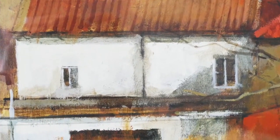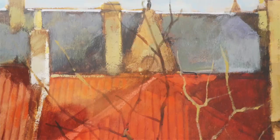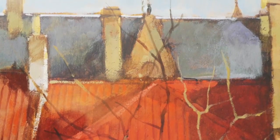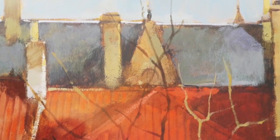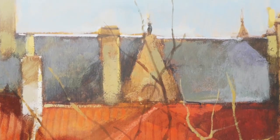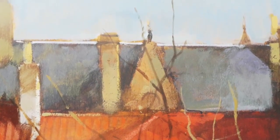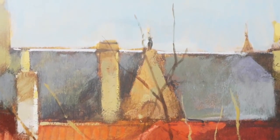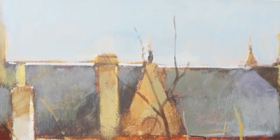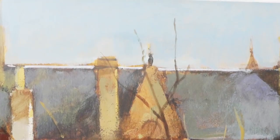The tiles on the roofs are just suggested, and the grey part you can see up above. Obviously those are slates on the roof, but it's just a block of grey with variations in colour, but there's no attempt there to show you any detail of each individual tile. It's quite gestural and an impressionistic view almost of those buildings.